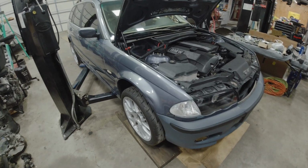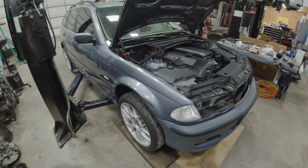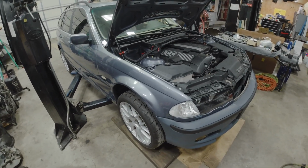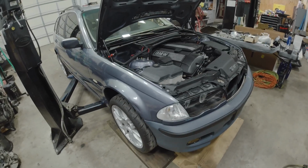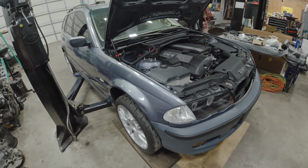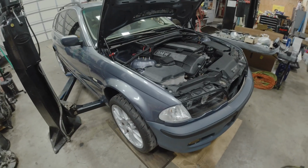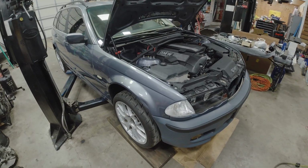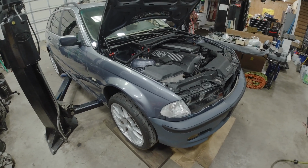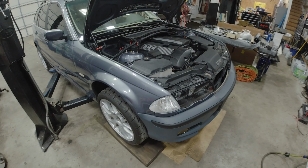So we've got James's new-to-him E46 Touring with a 330 6-speed swap in the shop. Initial complaint is that it overheated on the previous owner, and he bought it with some sort of cooling system issue. So this is our first inspection of the car, going over what we find with it just from the initial look over, and what we're going to suggest to James moving forward.